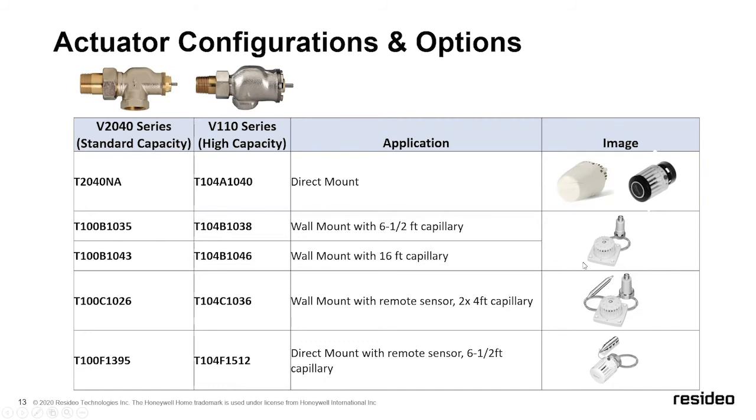So we've got wall mount. Because of that, we have wall mount operators with 2 different capillary lengths. So when it says 6.5 foot or 16 feet, all that's doing is referencing the amount of line that you have available here. So most of the time, 6.5 is plenty long enough to get it away from whatever might be blocking the direct line. But every now and then you might have to wrap it around a corner. So we've got a longer version available.